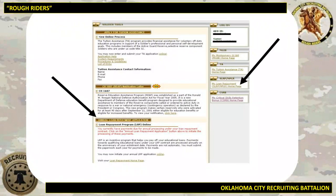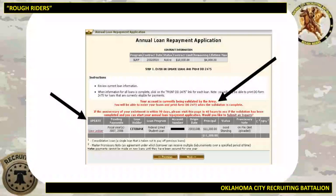If you have the student loan repayment, on the right-hand side you're going to click that button. Then right there in the middle, you'll see annual loan repayment application. You'll click that, and that's where the DD Form 2475 comes from. On top you see where you stand, when the contract was, how much you had for student loan repayment, how much you have left, who the loan holder is. All that information is located right there.